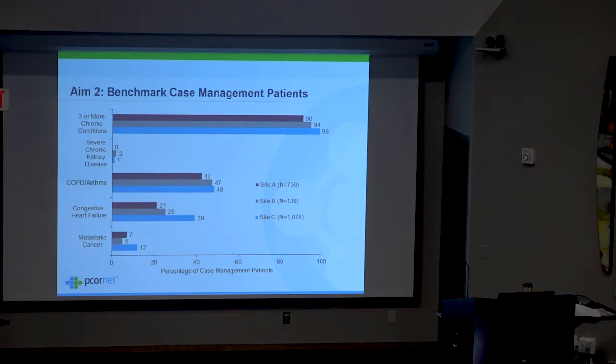Now, if you look at the case management patients, I'm only going to show a little bit of information on this. You can see across the 3 sites, we had about 700 patients in the first site, 140 in the second site, and about 1,000 in the third site. With respect to having 3 or more chronic conditions, almost all of the patients had that. Very few had chronic kidney disease, which I thought was interesting. But once we started learning more about what was going on here, really the severe kidney diseases tend to have their own case management programs, and so for the most part, they ended up being excluded here. Lots of patients with COPD or asthma.